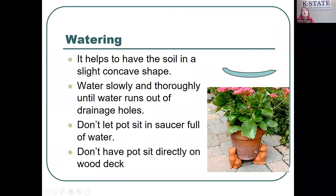Don't use a saucer on these. If you use a saucer, it's going to hold water in, like with all the rain that we've had, and it'll cause root rot at the bottom of the plant and going up. And be careful with pots that sit directly on the deck. It could stain a deck. But the other thing is that my deck has some low spots. And so if I have the pot sitting directly on the bottom, it's going to be sitting in water for at least several hours, more than I want it to.